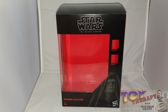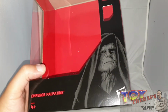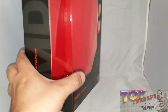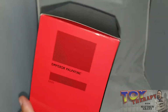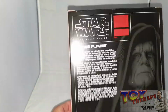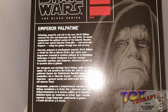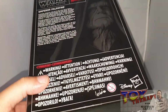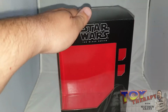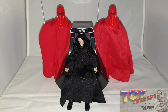But anyway, enough about that. Let's just go around the box. It is quite a hefty box, really good. You've got a nice rendition of Senator Palpatine, and Emp on the side. Oh, and as well, you don't have a number because it is an exclusive. On the back, if you do want to press pause, you can read it. And there we go, you get the normal warnings and so on as well. But anyway, enough about that. Let's get to the figure. The Emperor is outside of the packaging, and this figure does not disappoint.